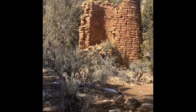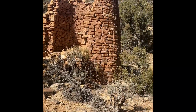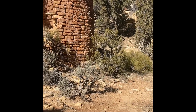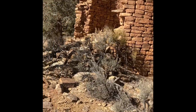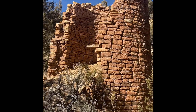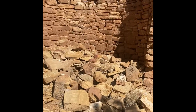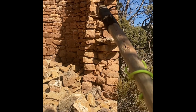This is really rare because we're not on any marked trail. We're not on any preserved trail. We're not on any marked road. We're almost 3 miles off trail right now. And this is a 900-year-old, somewhere around there, Native American Pueblo Anasazi tower. Okay. You can see the construction here was really permanent. It's almost 3 layers of rocks.